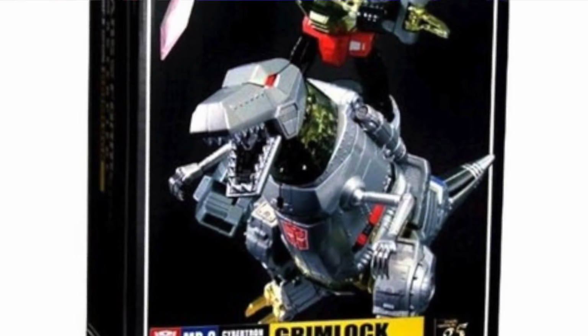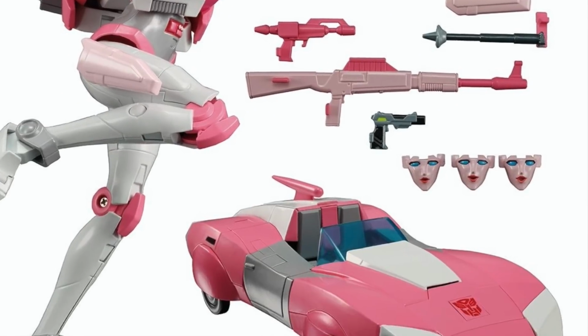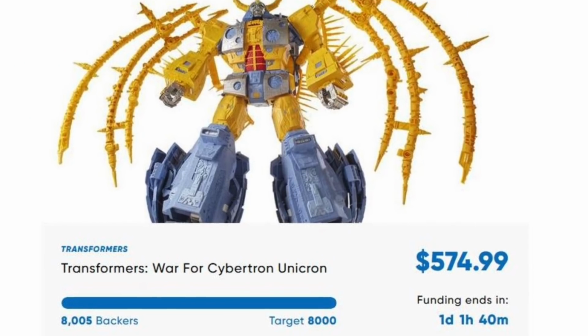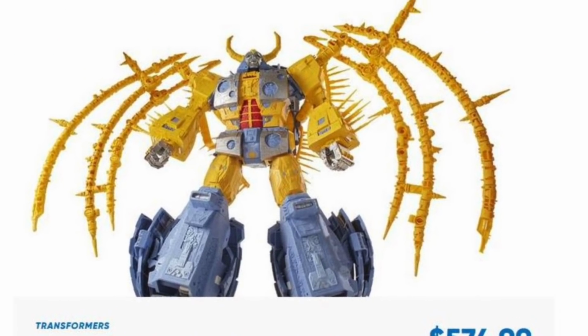Just take a look at the Hasbro Transformers masterpieces or the Haslab crowdfunded exclusives that really made you break the bank. Other toy companies even have payment plans for some of these toys, and there's always the frustration when you hear some cool toy is coming out, very exclusive to Target, exclusive to a Comic-Con, and you're wondering, how am I ever gonna get this without scalpers coming in between?